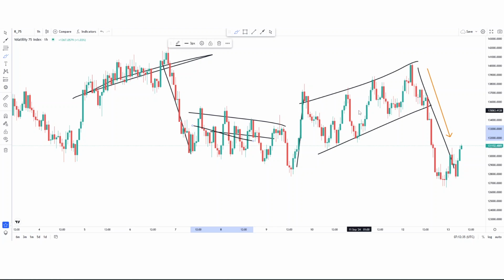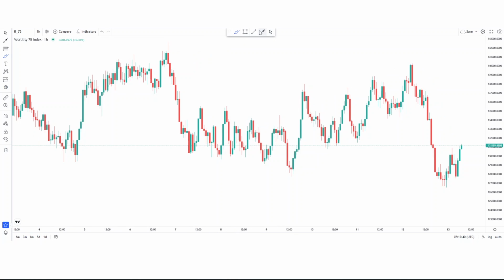So what you have to do here is target the impulsive waves or the bigger waves, which usually emerge after that particular channel or diagonal range is complete. So that's where you're going to make money, but it's a little bit hard for you to identify these because they just happen all of a sudden and they are breakouts.